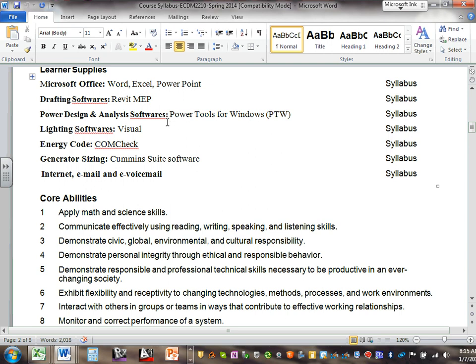Power design and analysis, we will be using PTW. Did you do the PTW? Okay, Matt did the PTW. We're going to expand on the PTW and do it for the whole project. You guys know a little bit about it. Now we're going to do it a little bit more. Visual, Adam, we just talked about visual. Here's your visual. It's there.